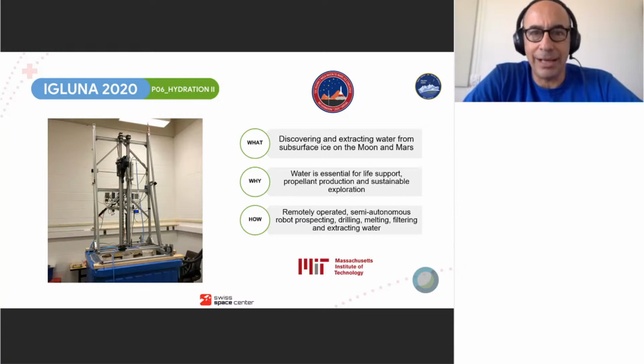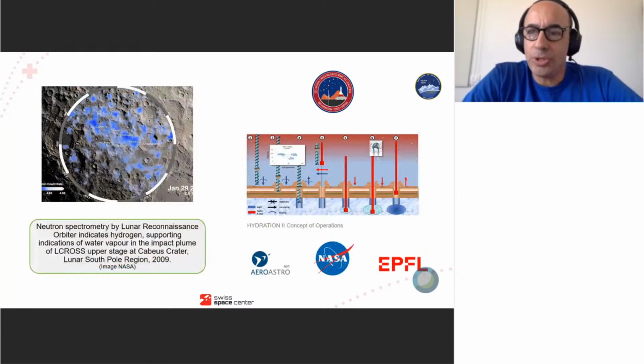The Hydration 2 system is a prototype designed to be mounted on a remotely operated rover. Our concept is to drill through the dirt and rock layers and into the buried ice sheet, then melt the water and pump it to the surface. We use drilling mud to stabilize the hole walls, and a neural network analyzes the drilling data to understand the layers of material that cover the ice. These experiences and data will allow astronauts and engineers to improve future water production systems.